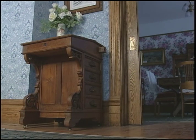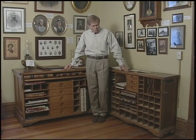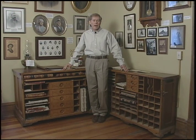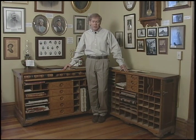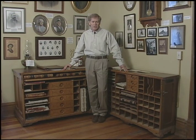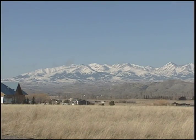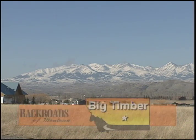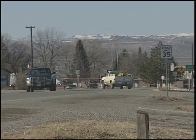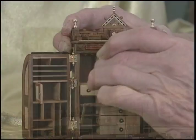Throughout the show, we'll stroll the grounds and take you inside for a look at the period furnishings, including ornate Victorian furniture. One of the museum's relics is this wooden cabinet desk, once used in the Meagher County Courthouse. This desk would be of special interest to the man in our first story. He's a big timber resident who knows all about historical furniture, and he's used his special skills to turn a hobby into a truly successful small business. Next to these big mountains, there's a small town with a big name and small treasures.